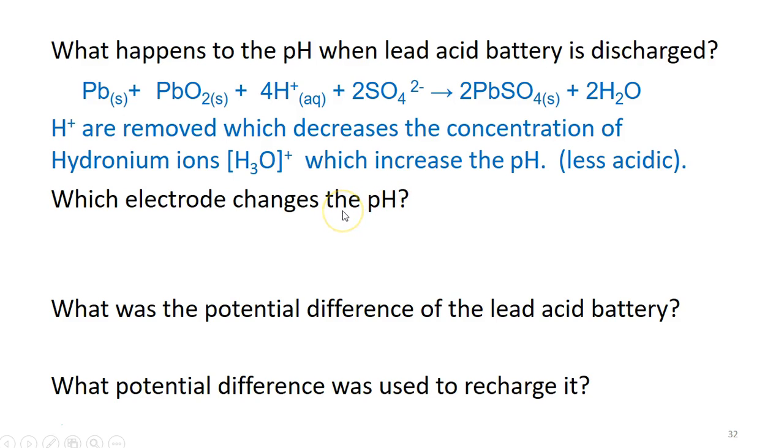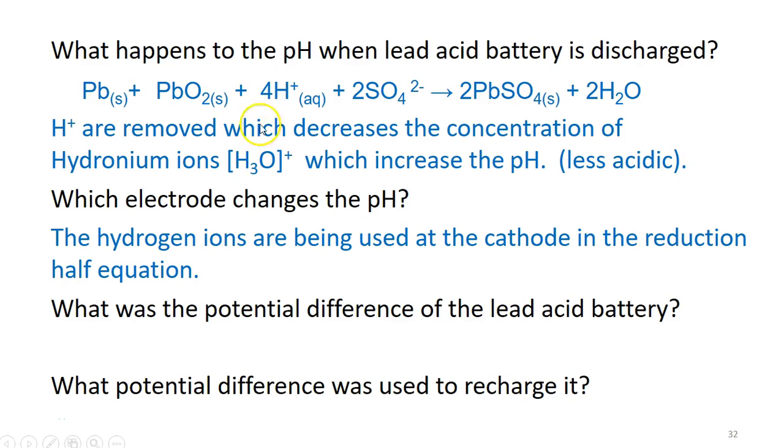At which electrode does the pH change? The hydrogen ions were used for this half equation. This is where the electrons are being gained. Reduction is happening there, reduction happens at the cathode.